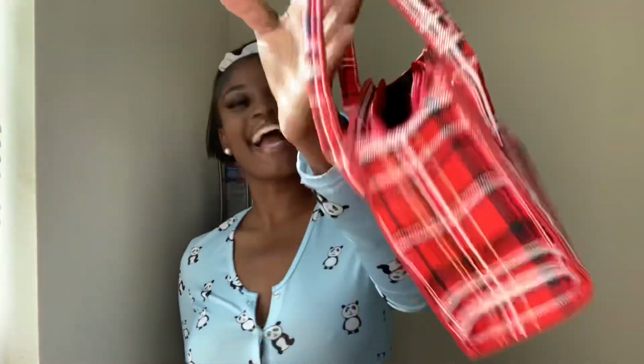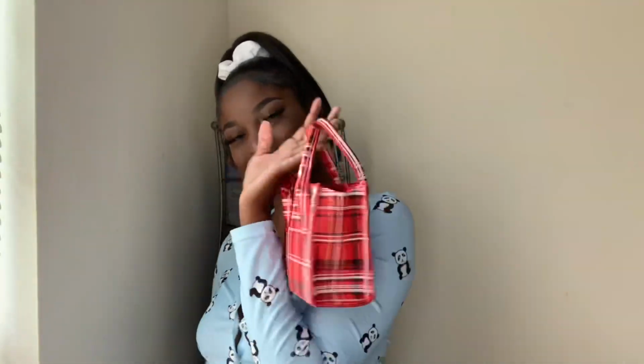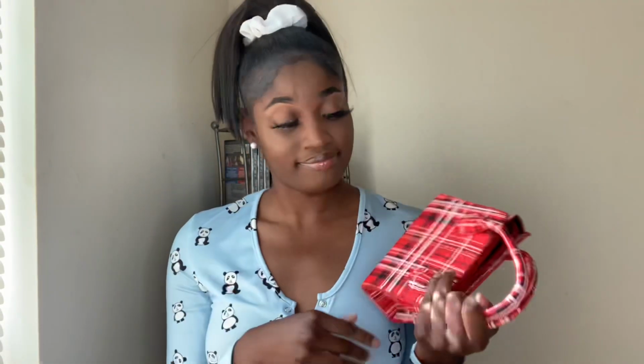Yeah, she's so tiny. It's so cute, y'all. Now I want y'all to know, y'all ain't gonna be able to fit nothing in here, okay? So if you're trying to fit your whole life in this purse, it ain't gonna work. You can't even fit your phone. So just your keys, your lip gloss, a piece of candy, and that's gonna be it, okay?